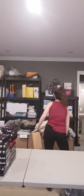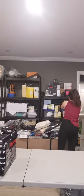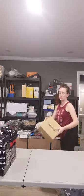Another UV's box. Some ring light. Actually, let's look. Let's look what's in this. Because they're light. They don't feel like a ring light to me. Okay, wait. What? Okay. I'm confused. It's like baby safety padding. That's interesting. That's really interesting.